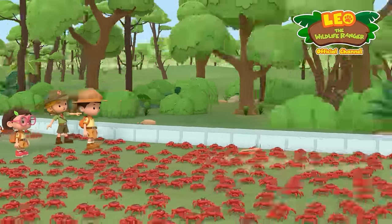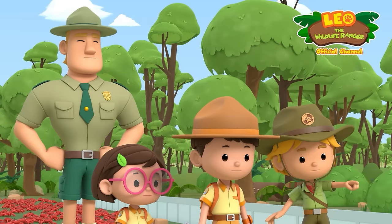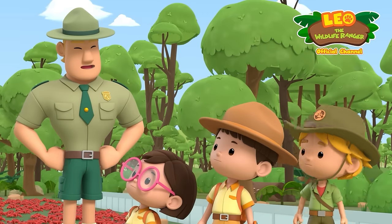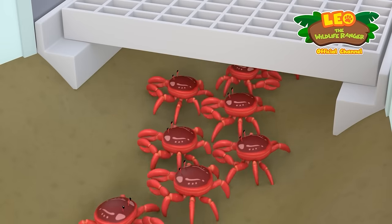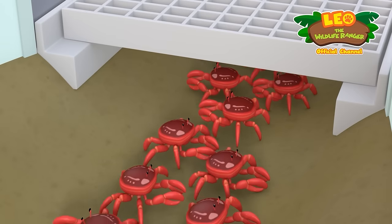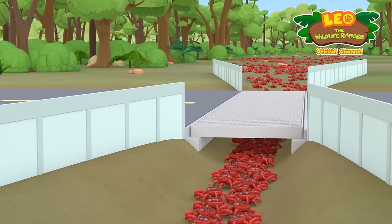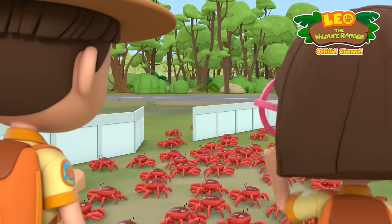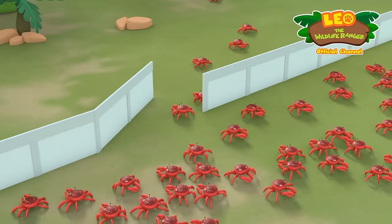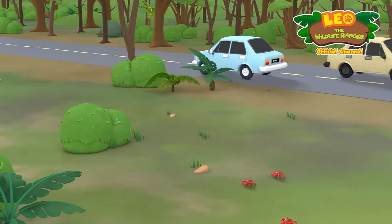Look, the crabs have to cross the road to get to the beach. Isn't that dangerous? Not to worry, Kyle. There's an underpass specially constructed to provide the crabs with a safe passage to the beach. Barricades have also been placed to direct the crabs towards the underpass. But there's a hole in the barricade! Oh no! Some of the crabs got through the hole. They're headed straight for the road!